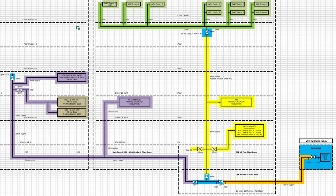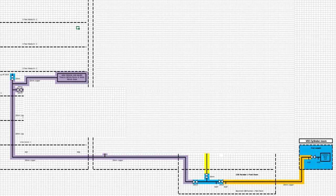In the bottom right, you can see our cylinder banks, our manifolds. They're across the road from the main hospital, piped underground to all the locations I mentioned: theatres, ED, ICU, and the maternity ward. After the changes or de-reticulation of those low-use areas, we were just left with a reticulation system to our maternity unit only.